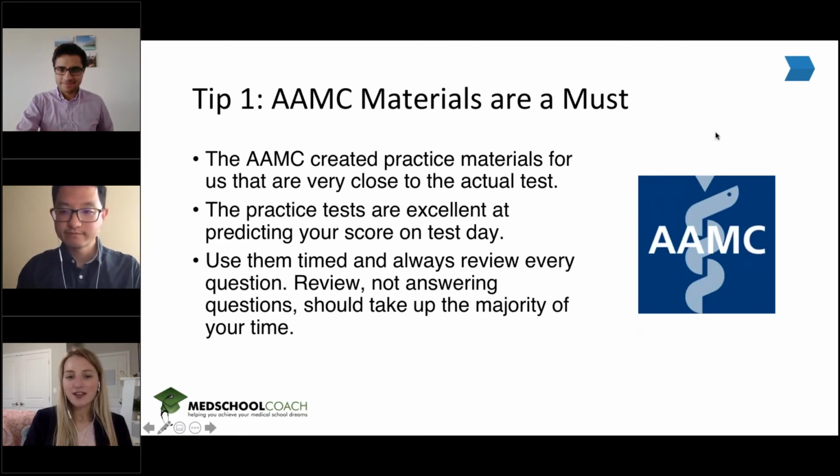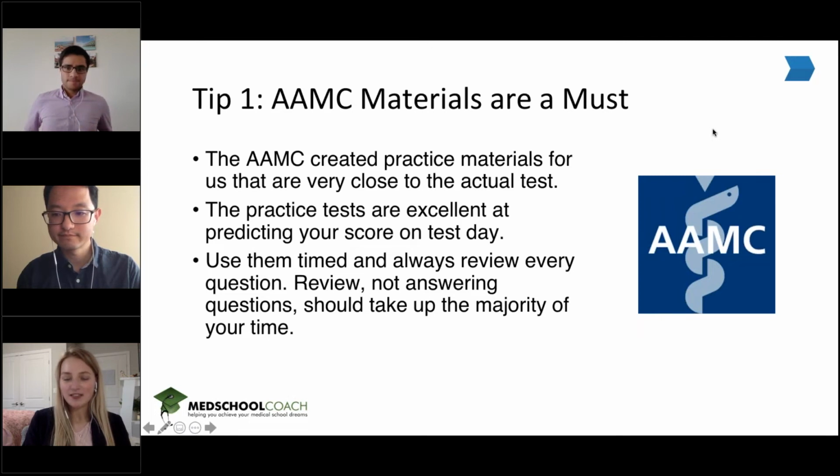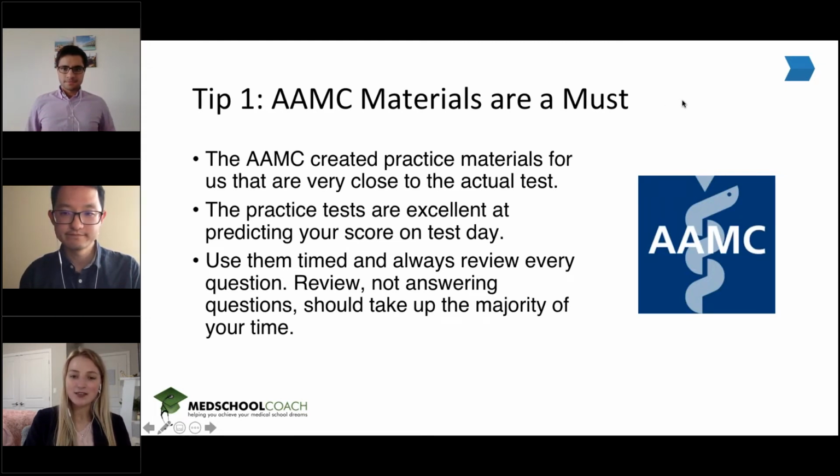And they're very close to the actual test, especially when it comes to those practice exams. So the practice tests especially are great for predicting your score on test day. In fact, most students actually score right on what they did on their last practice exam or within 1 to 2 points of that. So it's actually quite accurate for predicting your score, and this will help you in your studies because you can prevent having a situation where you would need to retake the exam, which is never the best situation to be in.